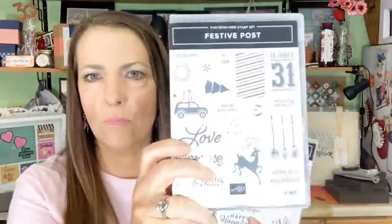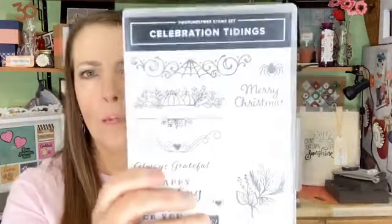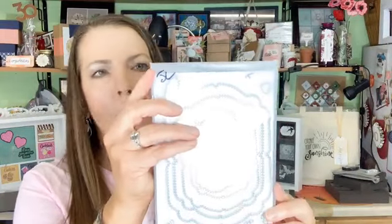So the price is a little lower, and it's just all your projects and your $50 in merchandise, and everything's cut, die cut, punched, ready to go. So we will be doing some Christmas, some fall / Thanksgiving, and some Halloween projects with the Festive Post stamp set and the Celebration Tidings stamp set, and we'll use the Celebration labels dies that coordinate and are bundled with this one. So we'll do all 3 themes.